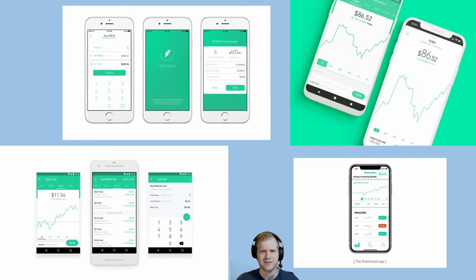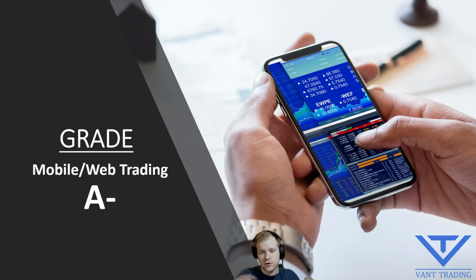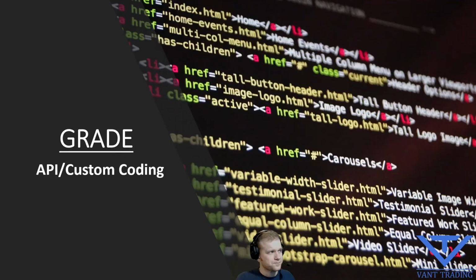It's just that Robinhood doesn't have that. But they're essentially just trying to make it so that anyone can use it. That's kind of their goal here, it seems like, is to make it so simple that a baby could trade. And I'm not saying you're a baby if you trade on there, but that's kind of their shtick. We're going to go through the platform in a moment, but I just wanted to say that they get an A- here because it's their bread and butter and it's what they do.